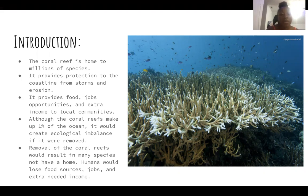It protects the coastlines from storms and erosion. It creates job opportunities for those that live along the coast and gives local communities extra income due to tourists. The coral reefs provide food to those that inhabit it and billions of people. Although coral reefs cover only 1% of the ocean, ecological imbalance would occur.